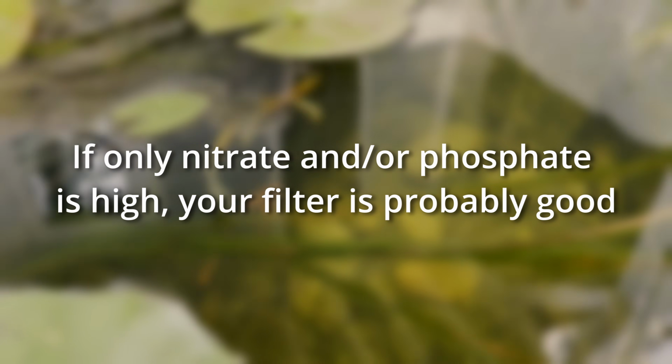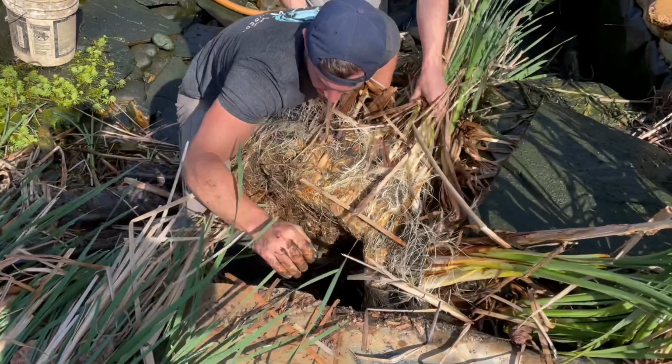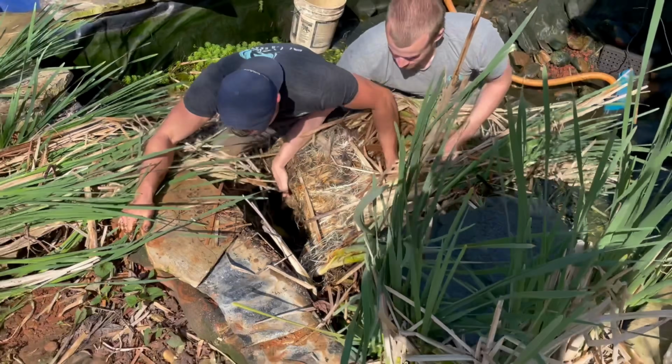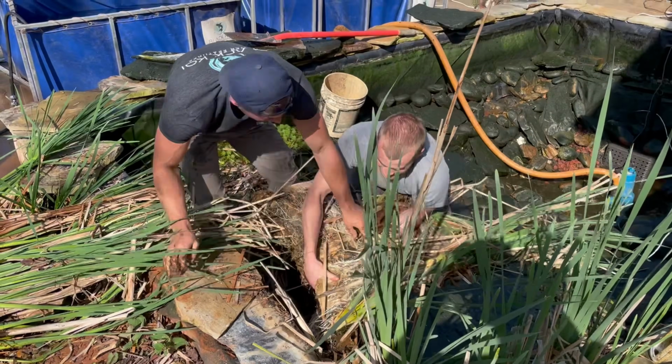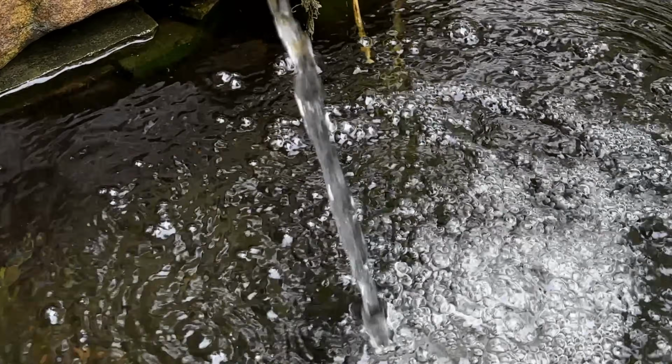If nitrate or phosphate is high, then probably your filter is good. You just need fewer nutrients entering the system or more nutrients leaving the system. In this case, you'd probably want to start by removing any organic debris that's breaking down in the system, any muck. You might have your system professionally cleaned, and you might do some water changes.